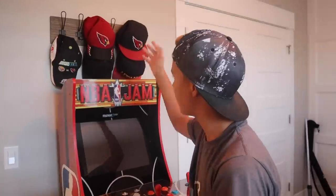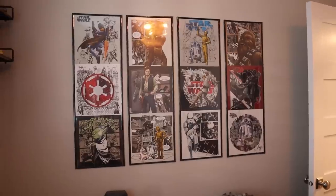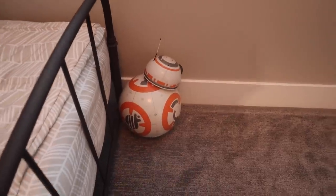I've got my hat rack where I have my wide variety of hats. So who did your nice little wall there? Steven has his little pet. My little pet. Is that R2? D2? No. Who is that? BB-8. As you can tell, I am also a Star Wars fan. I know, she loves Star Wars.